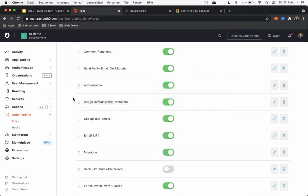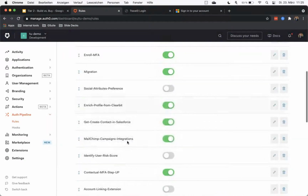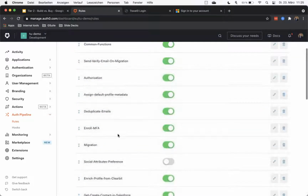And with Auth0, for example, you can say, whenever a user signs in, create a new contact in Salesforce, start an email campaign for that user, check what parts of my app this user wants to access, and do multi-factor authentication depending on that. And in fact, you can write any rule.